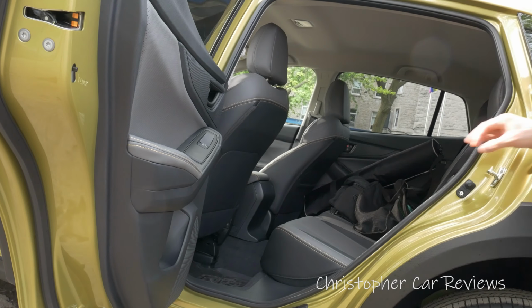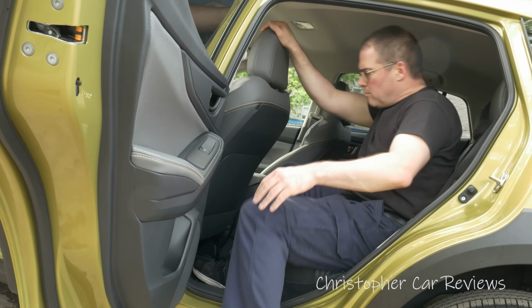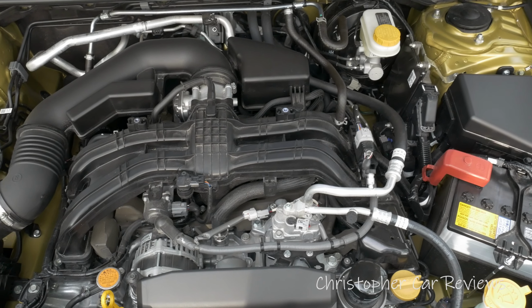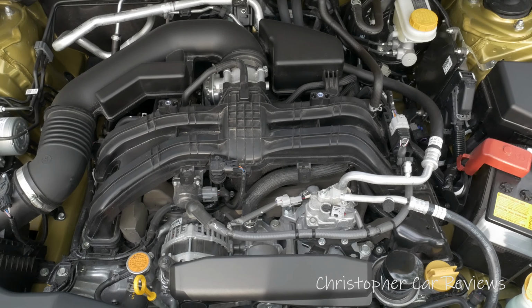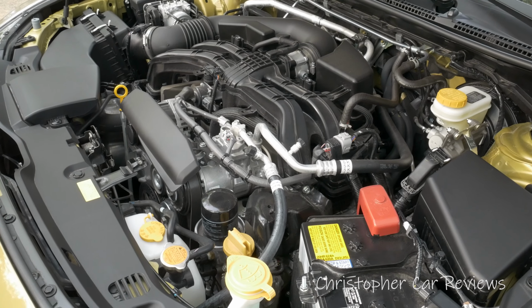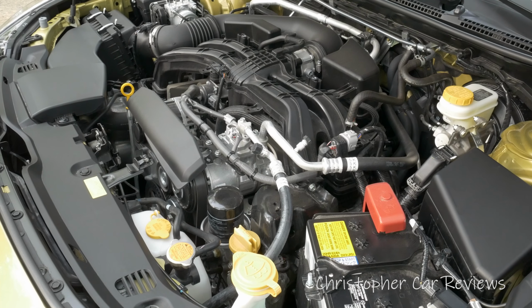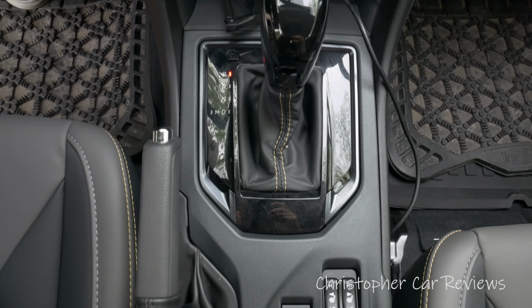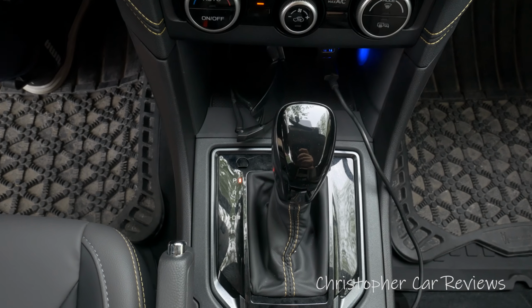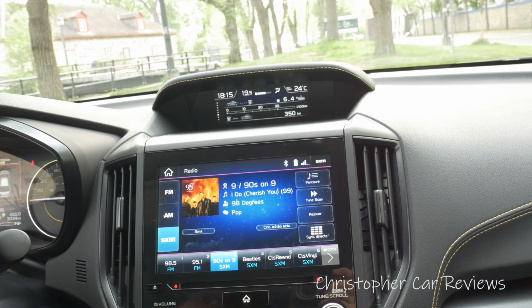Subaru sent Ross this outdoor version, which seems like the best value of the bunch. It comes with a 2.5-liter Boxer engine, which, unlike a decade ago, seems to be a model of reliability. Most of the other Crosstreks come with a 2-liter. Sport is available in a manual transmission, which is kind of unbelievable in this day and age, and the tester we got comes with the CVT and Subaru driving aids at almost $34,000.